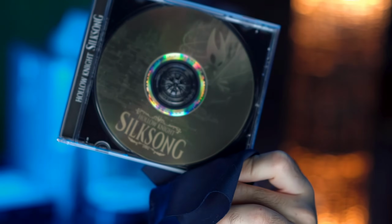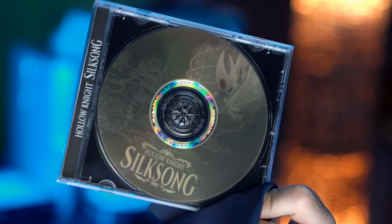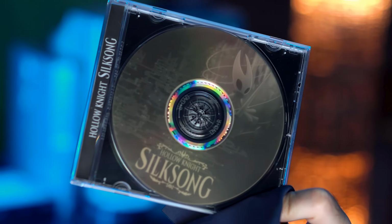This is the rarest version of Hollow Knight Silksong, and it's a physical PC version, in this case for Windows. But how do I have it? And why is it so rare and so important for PC gaming? Well, let's find out.